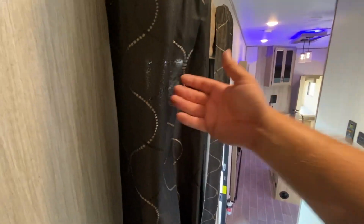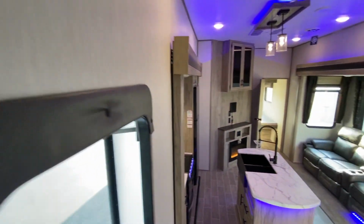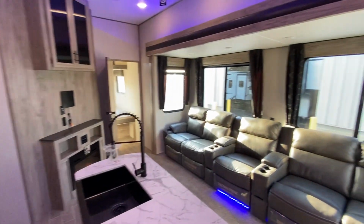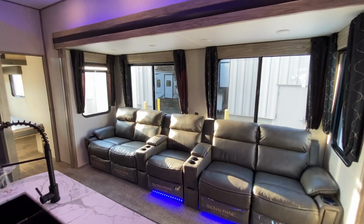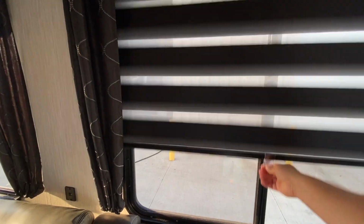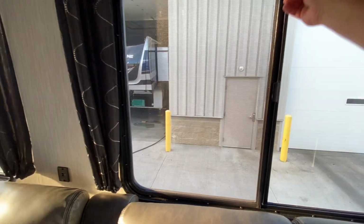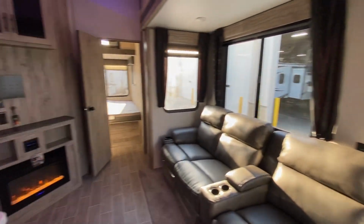And look at that. Fancy, fancy. Zebra shades. Need to put a little warning on there for that one. And those will also come across, you know, these windows right there. So you're good to go with the zebra shades. Let me just show you so you get an example of it all the way down. So you can block out the sun if you're related to Dracula. You can let in just a little bit. Or all the way up, you're good to go.